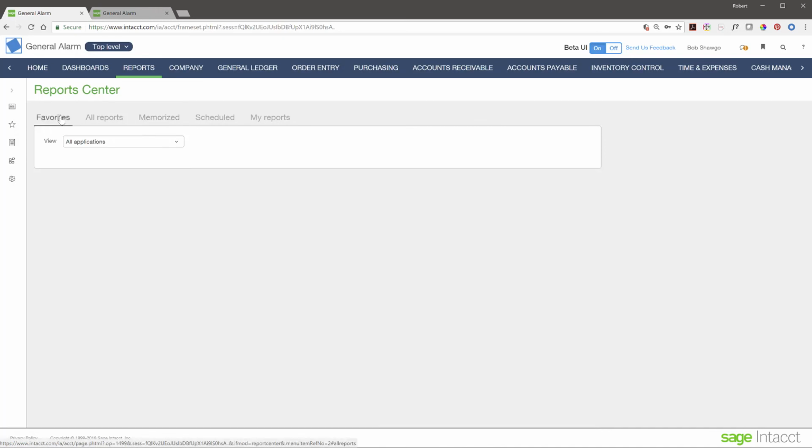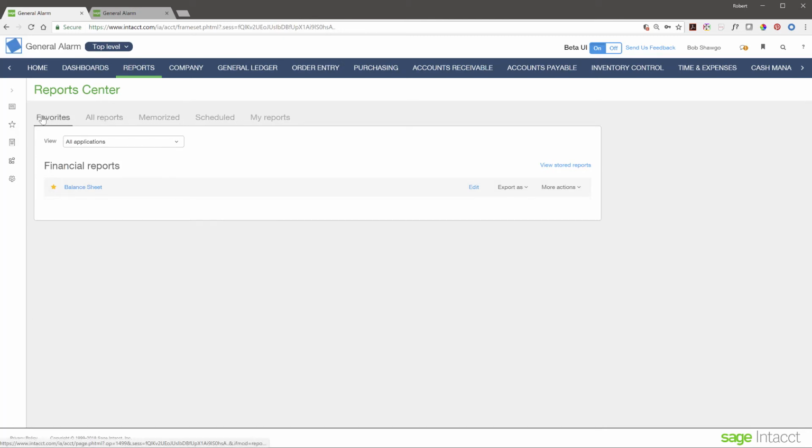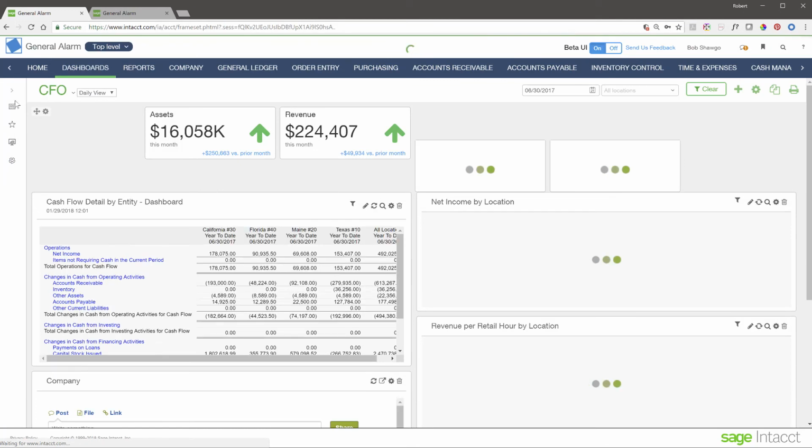You can also set your favorite reports. I can go to any of these reports here and I can take this report right here and just click the star. It's now a favorite. And when I go over to my favorites, I have that report there. I can do the same thing with dashboards. I can go to any of my dashboards on this list.